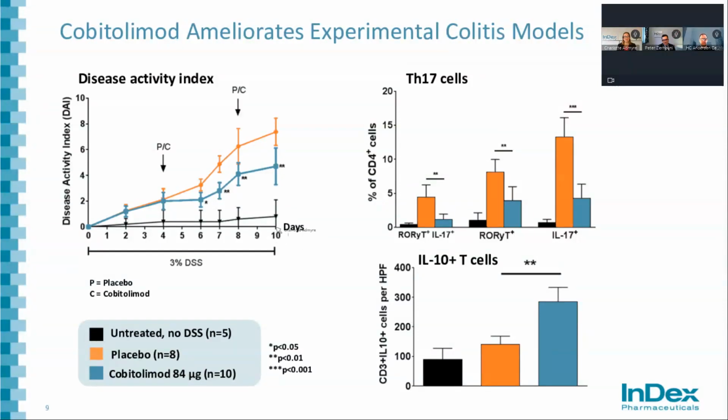If we at day 10 look in the colonic mucosa of these mice and see what immunomodulatory effects we see, we can see that mice that have been treated with the DSS and been given placebo have increased levels of inflammatory cells called Th17 cells. They are characterized by a specific marker called ROR gamma T. And these cells are known to be very much involved in driving the inflammation in ulcerative colitis. And what we can see is that in mice that have been treated with Cobitolimod, we have a significant reduction of these cells.